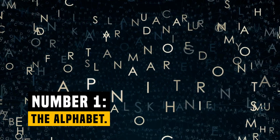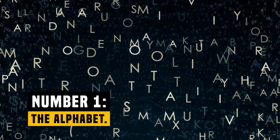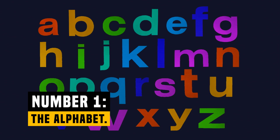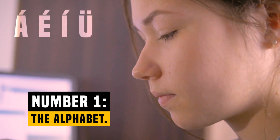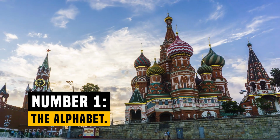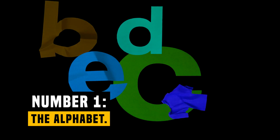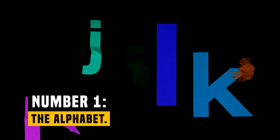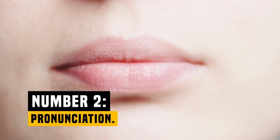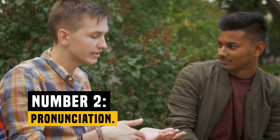Number 1. The alphabet. Luckily, in many languages, the alphabet will be the same or be very similar to the one you already know. If the alphabet is similar, try to see if there are special characters or accented letters that you don't know. If the alphabet is completely different, spend some time familiarizing yourself with the new letters. Knowing the alphabet is a huge step in the right direction, and it can be done rather quickly in many languages.